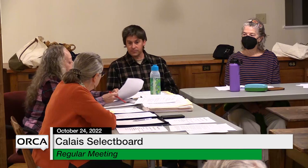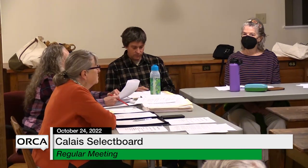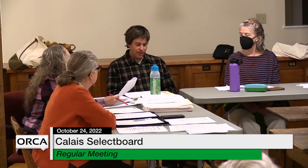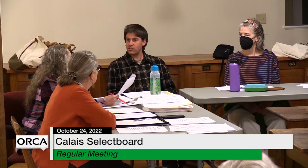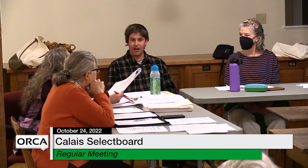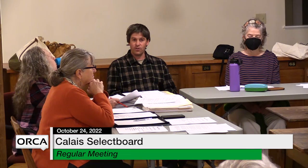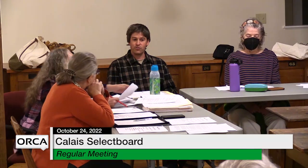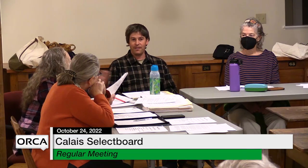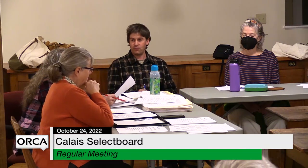And one last comment. It says here the tree warden and deputy tree warden should advise landowners. It's not "shall," it's "should." Yeah, that's right, because we're talking about hazardous trees, and people are allowed to cut hazardous trees without notification. That's the way the state law is written. So the tree warden and deputy tree warden don't have to be involved in that decision, but if there's any question about whether it's a shade tree, then the person who wants to remove or prune it has to contact the tree warden.